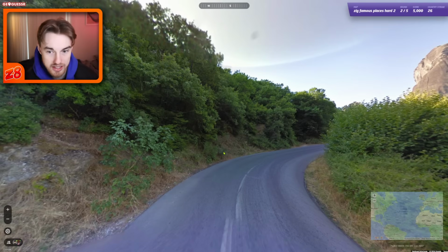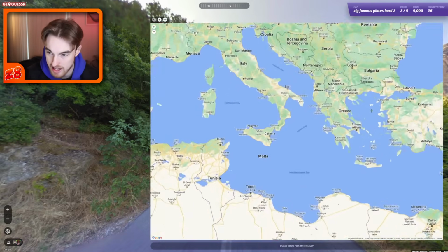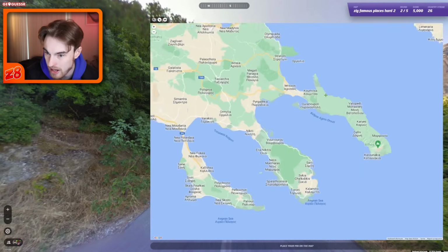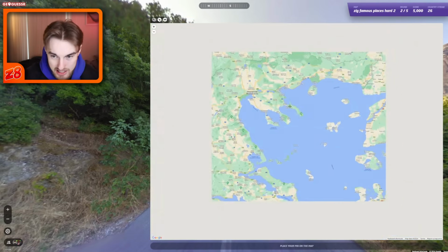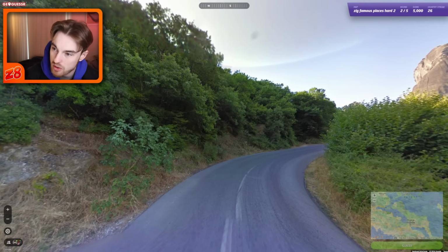I mean, the road looks really Greek, and so does the vegetation and its generation too. So unless this is a really baity Italy or something, I definitely think this is Greece. Could it be on the way to Mount Athos? That came to mind as quite a famous place. Obviously, Greece is another place with many famous places. What is this rock formation though?